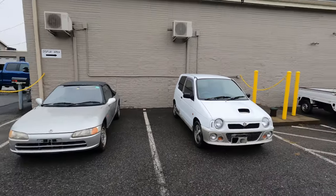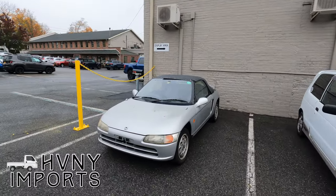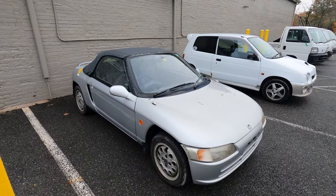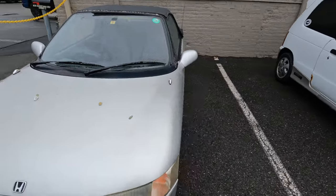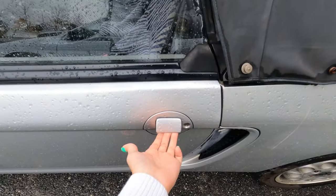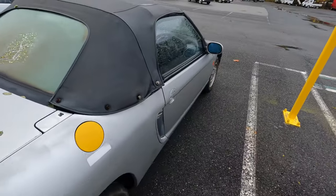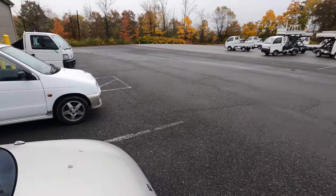Hey guys, so we're here today at the HB&Y Imports, and I came to see this little car. It's called a Honda Beat, I think. It's cute and little. Look at this little handle. Looks like miniature. I want to hear the horn on this car. I feel like it's gonna go beep beep. Okay, let's go look at the other cars.